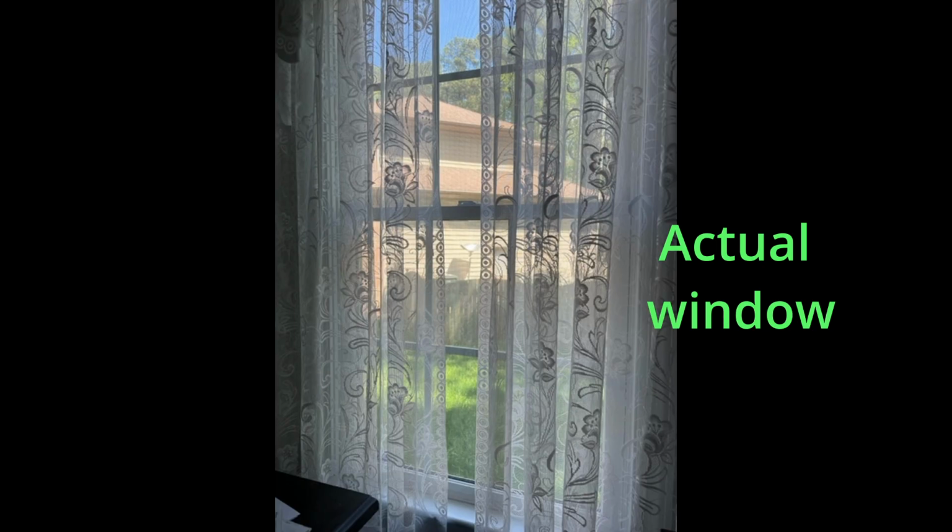Another positive of using natural light is something called WYSIWYG. WYSIWYG stands for what you see is what you get. In other words, light coming in through a window, I keep looking over here at my window because I've got a window right here, is constant light. So you can see the effect it has on your subject in real time.